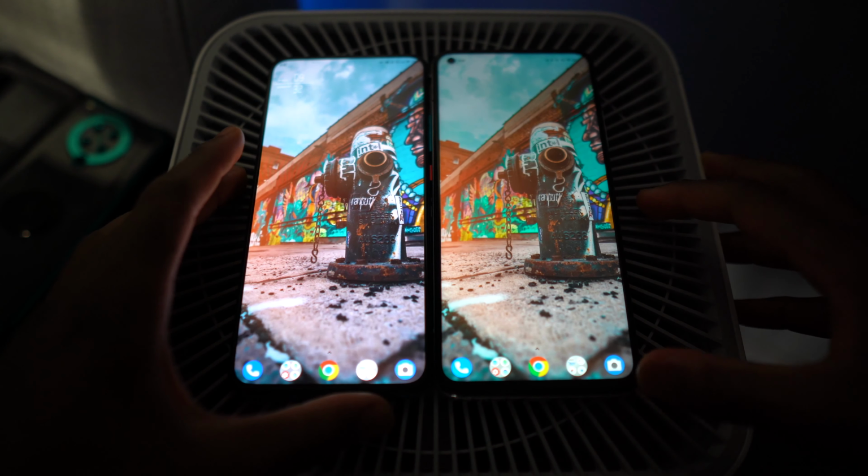I found it to be the same in terms of using data. I found that the F2 Pro holds onto 4G better than the Mi 10T Pro does. And the call quality is quite similar. They perform about as well as each other. So as you can see here, the difference between the AMOLED and the IPS, that's black and that is clearly not. Anyway, battery life. The battery life on these are both excellent.